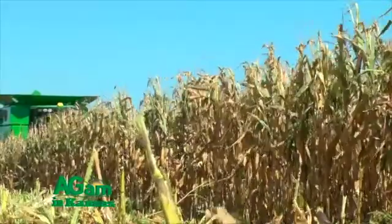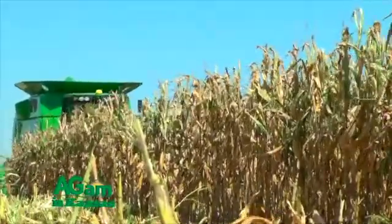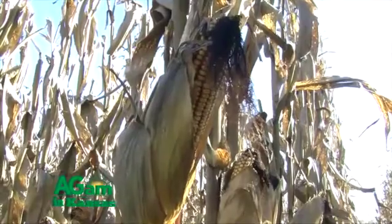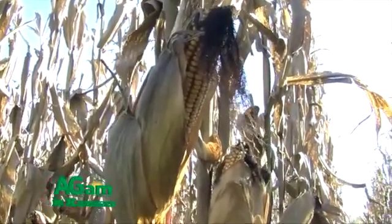The idea of the forecast is to continue this, to try to provide farmers different tools on how to predict yield potential and how to decide management practices in order to go together with that kind of yield potential.